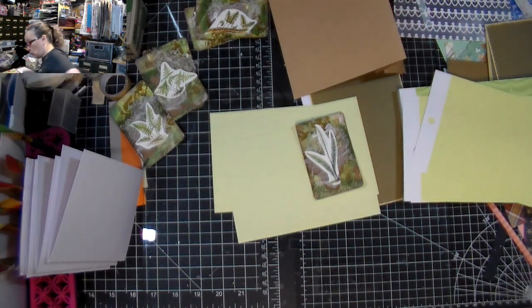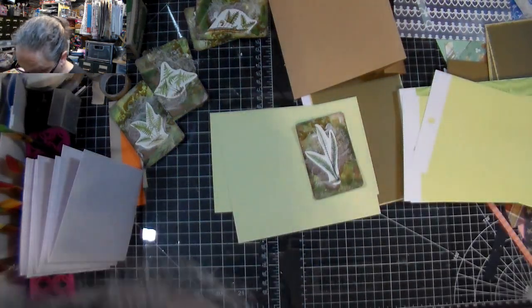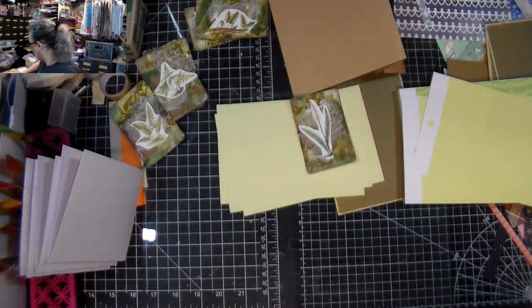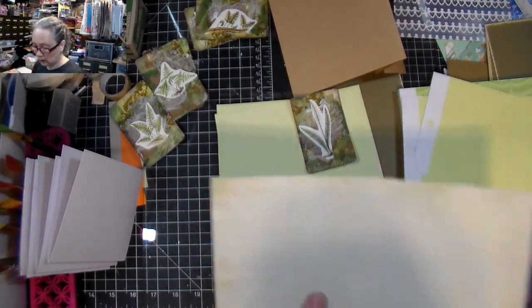And I used to scrapbook a lot, but then I stopped. It just takes so much room. I don't know about you, but it really does.